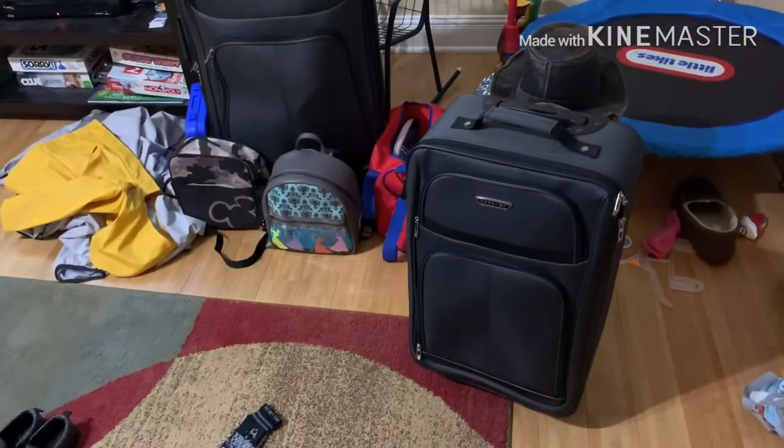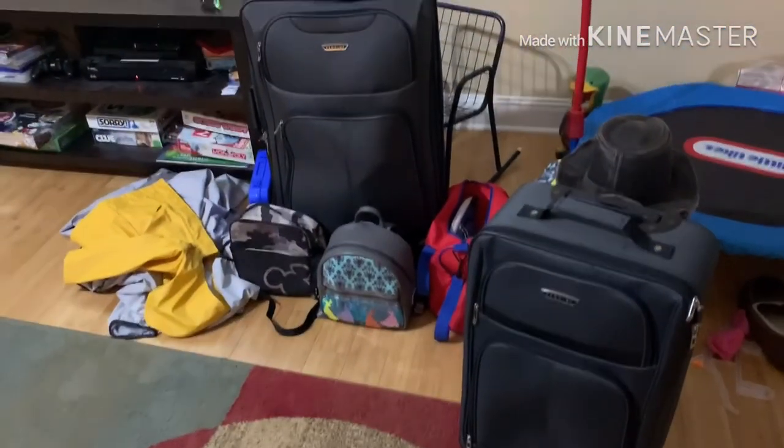So excuse the mess around it, but this is it. We are all packed up and ready for Disney.